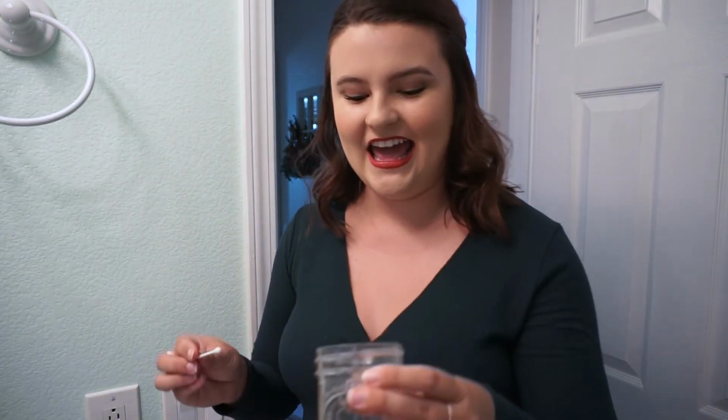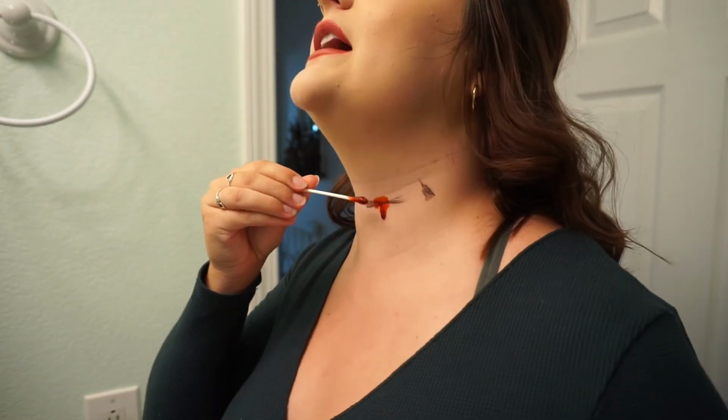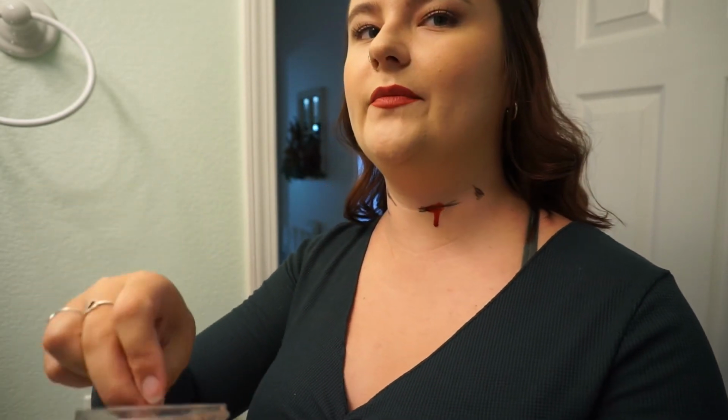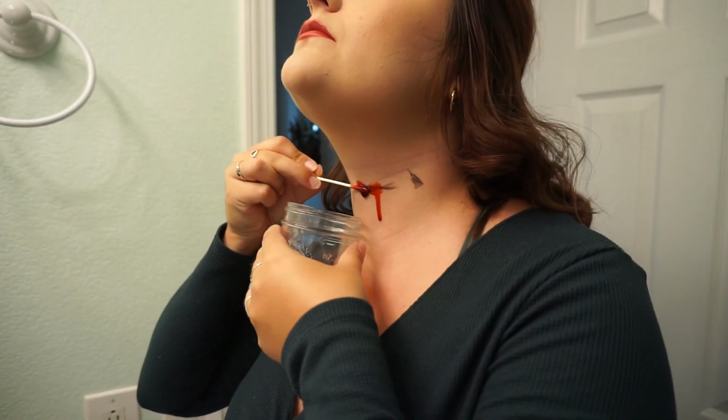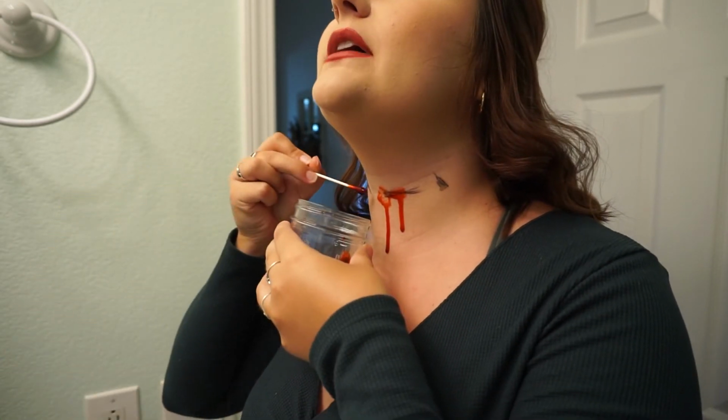Okay, I am in the bathroom just in case of spillage. I have my fake blood in a little jar. And I'm gonna be really careful with this because I do like this shirt and I want to keep it. If you want to trash your shirt, feel free to go crazy and spill blood everywhere. But I am basically just going to drip blood starting where this crease in my neck is. We're going to dip my little Q-tip in and then just let it drip down from the starting point. And if they drip too far, I will get them with a tissue. I should probably have a tissue on hand.